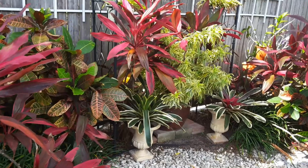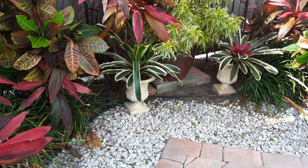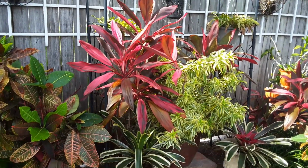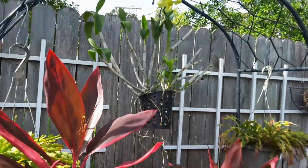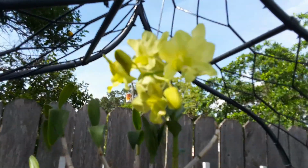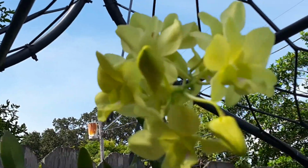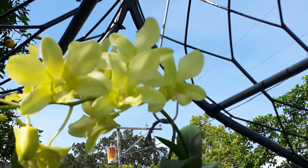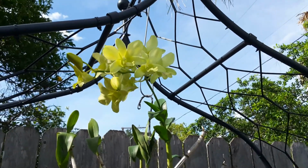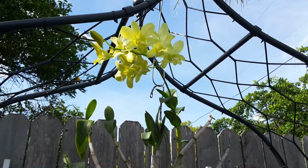But let's see. I'll show it to you a little close up. I went ahead and put some bromeliads on each side there, and then I'm going to fill that in with white lime rock all under it. And I have an orchid blooming up here. Let me show you. It's breezy, so I probably can't capture her too good. But she's green and a little bit of pink in her lip, and she smells really good, which not too many Phalaenopsis dendrobiums have a fragrance, but that one does.